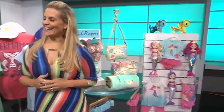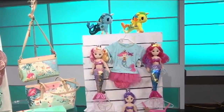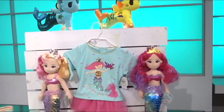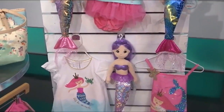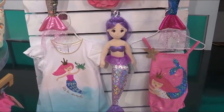But first, let's start out with some of the eye-catching little mermaids I see over here, because I know that you can MerMake your summer at Artsy Abode. Absolutely. So mermaids are hot, and little girls, everyone loves mermaids, and everyone wants to be a mermaid. So what we tried to do is we really put together an amazing assortment, and believe it or not, we actually have a store in St. Augustine that is entirely mermaids, called So Mermazing on St. George Street and King Street.